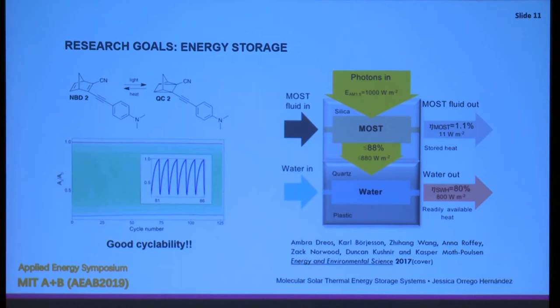Also, we tested the cyclability of this process. We did up to 100 cycles, and we observed that this process is 80% efficient in all those cycles. So this is a good point for this kind of system. But what about the half-time?